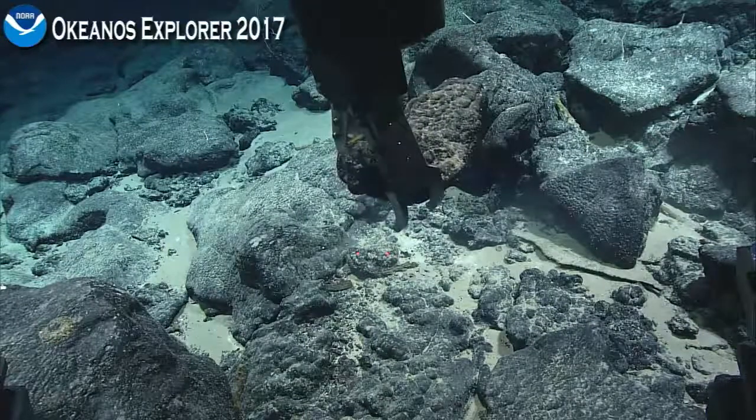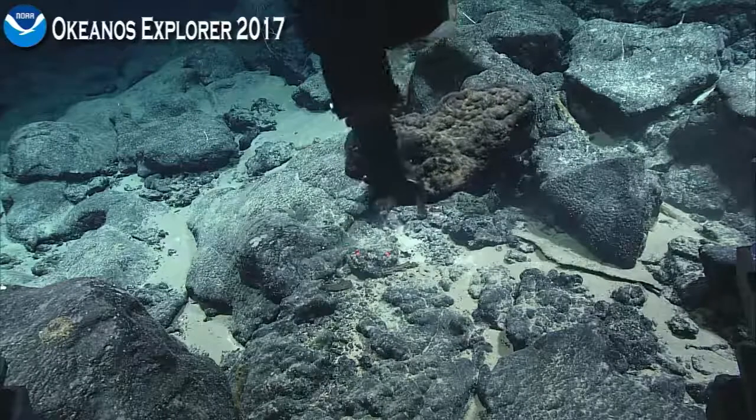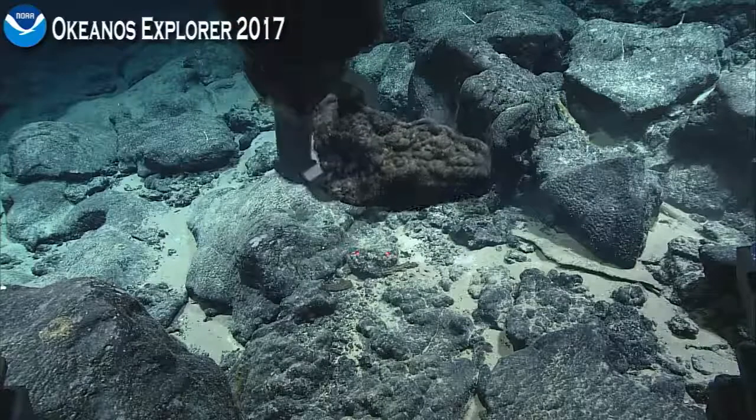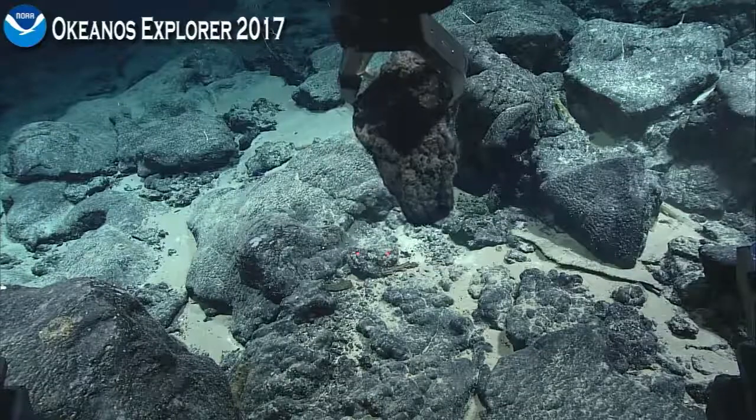Never know. Well, didn't notice anything on there. Did you see anything, Chris, on the surface? Rock or the fish? The rock. No. They're just doing their typical scan of the surface. Look for associates.